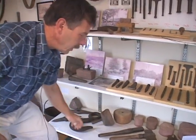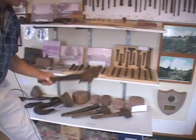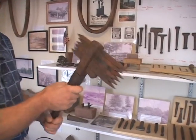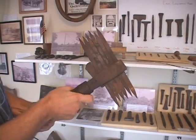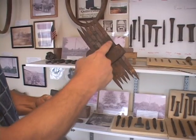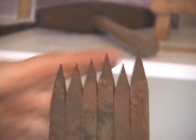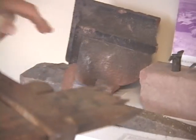Some of the other tools they used were these crandling hammers, which seem a little bizarre looking, but if you notice, there's a wedge here that holds these series of teeth in place, and they're all in a line on one end, and they would use that to top dress the stones. It puts little marks on the stones, especially for sidewalks and stuff like that. The stone gets very slick in the winter, so they top dress the stones to give them a little rougher surface.